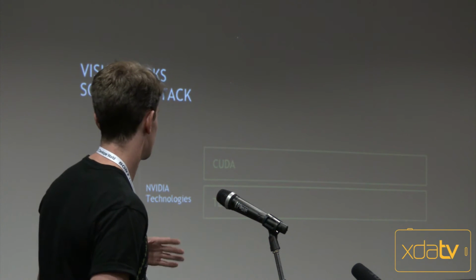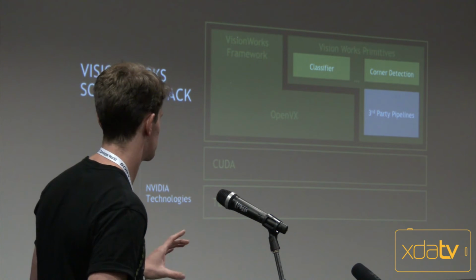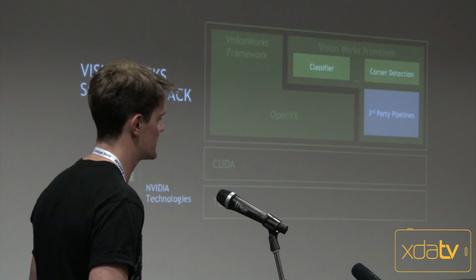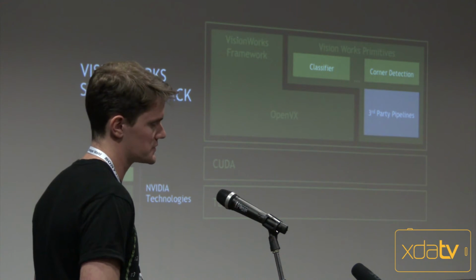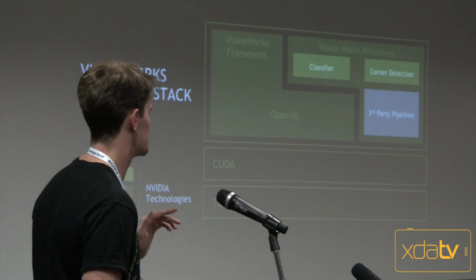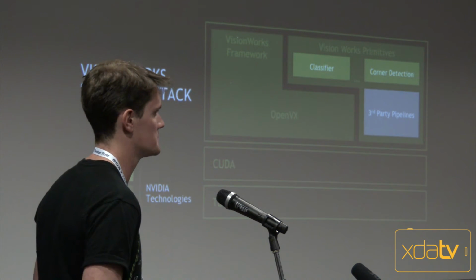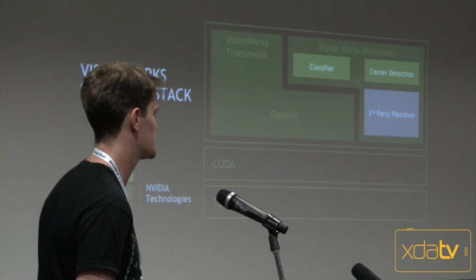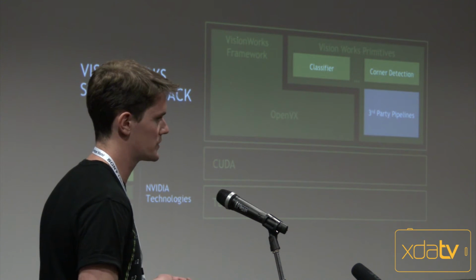So CUDA, in this case, sits on top of Tegra, and here's basically the entire ecosystem. VisionWorks is a tool set that NVIDIA will be releasing in the upcoming months. Because at the moment we ship CUDA demos, which show things like particle simulations and image processing, but we don't show anything that really demonstrates computer vision. So VisionWorks is NVIDIA's attempt to give sample code and demos and examples to developers so that they can get started right off the bat with computer vision.